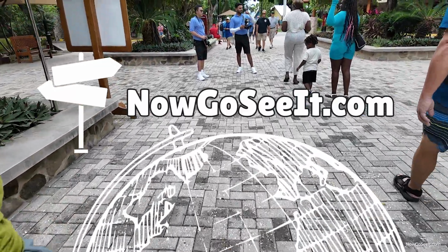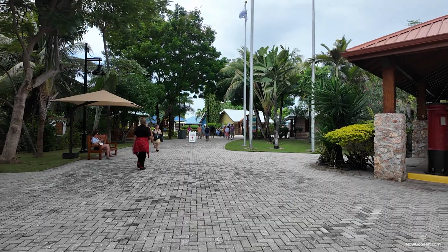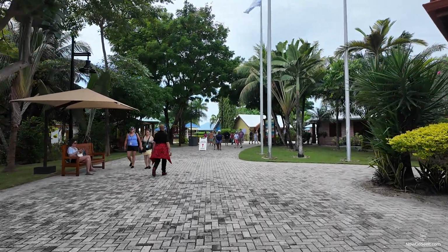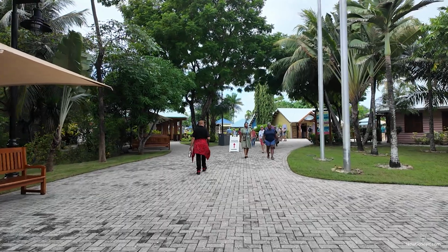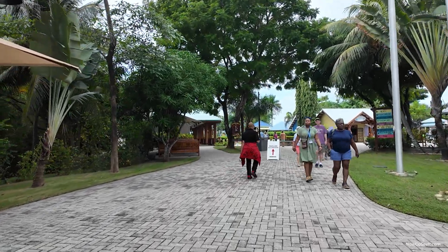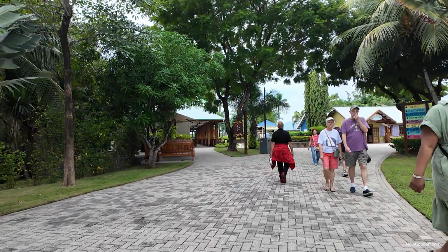This port is unique because the entire island is owned and operated by Norwegian Cruise Lines. All the activities on shore are built for cruise passengers like us. There are pros and cons of visiting an area like Harvest Caye. One of the biggest advantages is safety.